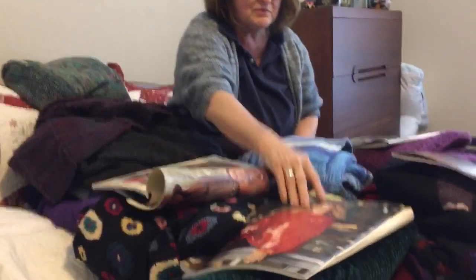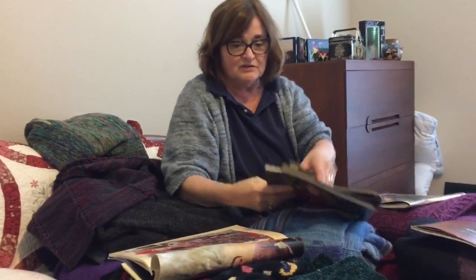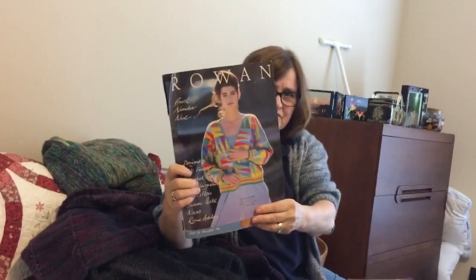Okay, we're looking down here. In the 80s, definitely the 80s, my sister still lives in New York, and she would come for a visit to Kansas City, and we would go to Yarn Barn, the best yarn store ever, on our yearly trek there. We would buy whatever Rowan magazines were out, because we loved them.